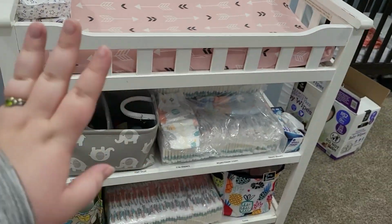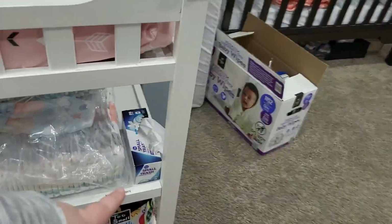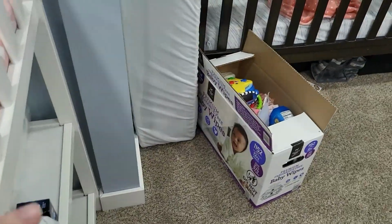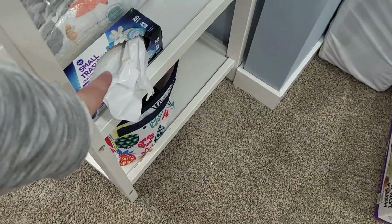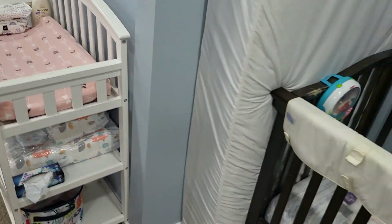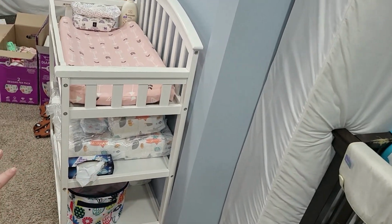So that's perfect. There is a small trash can that goes right here, but I was just cleaning it outside so it's drying. And the bags are right there. And that's the trash can that we put diapers in when we change. This box is leaving. But so that's this whole section of the room right here. Just looks so much better.